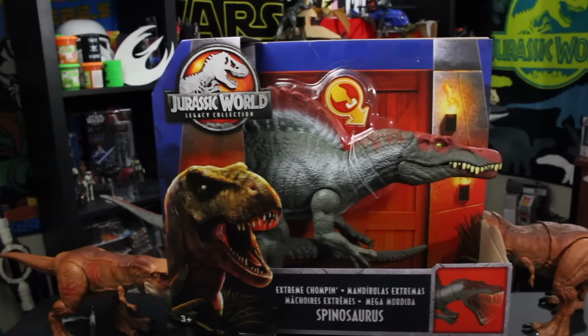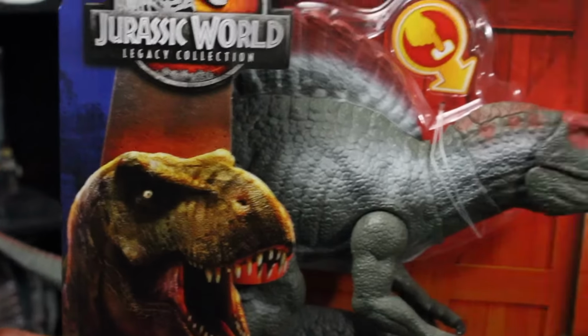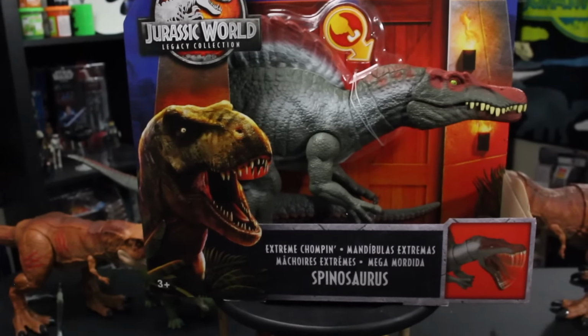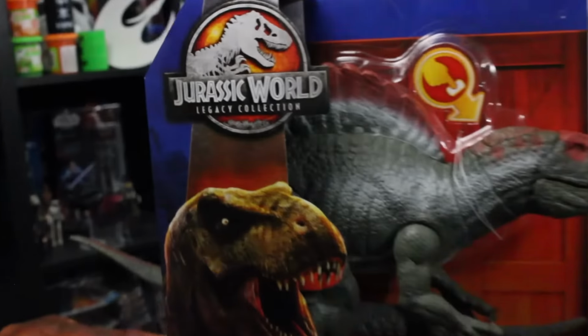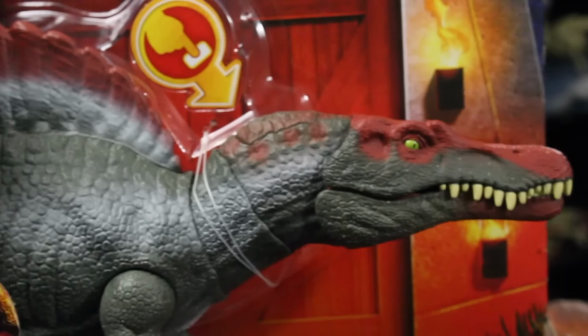All right, first off, we've got our Jurassic World Legacy Collection logo on the top left. We've got our cool Jurassic Park glowing gates, the big T-Rex over there. I just love the Legacy Collection packaging. It just looks so good. I like the cool little amber look behind the dinosaur thing on the logo. All the glowing Jurassic Park gates look cool.